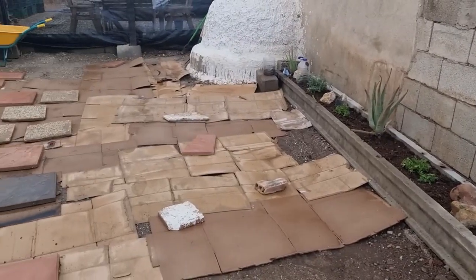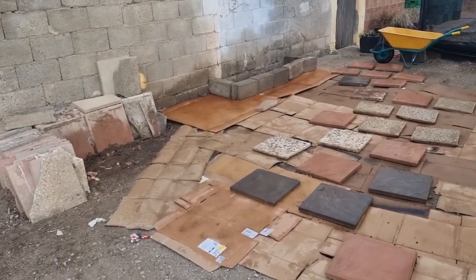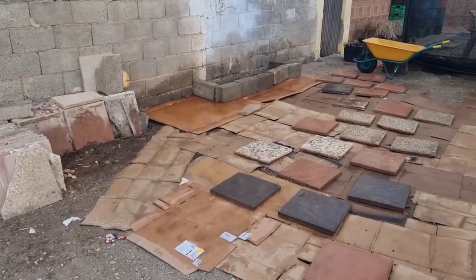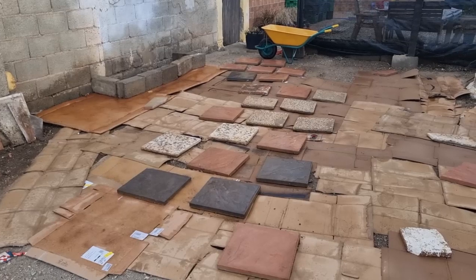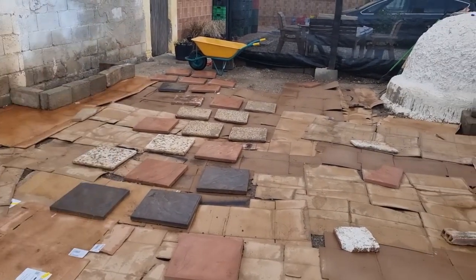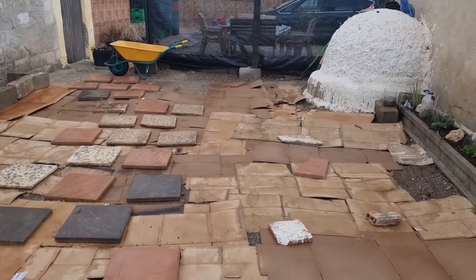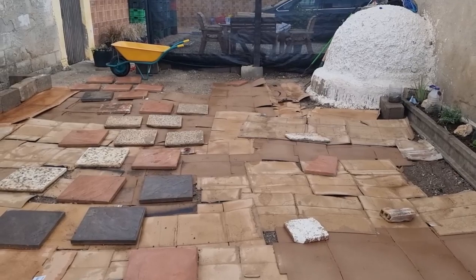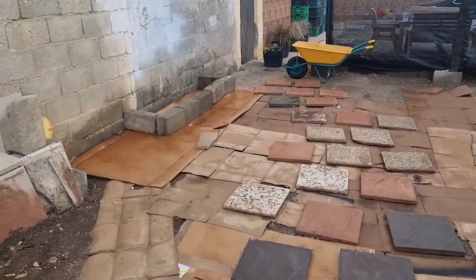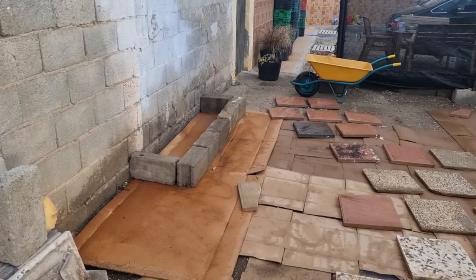Well, this is where we got up to so far. We've covered most of the floor in cardboard and used a lot of that pile of flags to put in this crazy paving pathway going through the middle. We've got some sand that we're going to fill in through the middle of it all to make it a bit more level once it's done, and then the rest of it will be covered with some hay just to keep the weeds down. We also used some of the bricks to create another little raised planter over this side, and that just needs filling up.